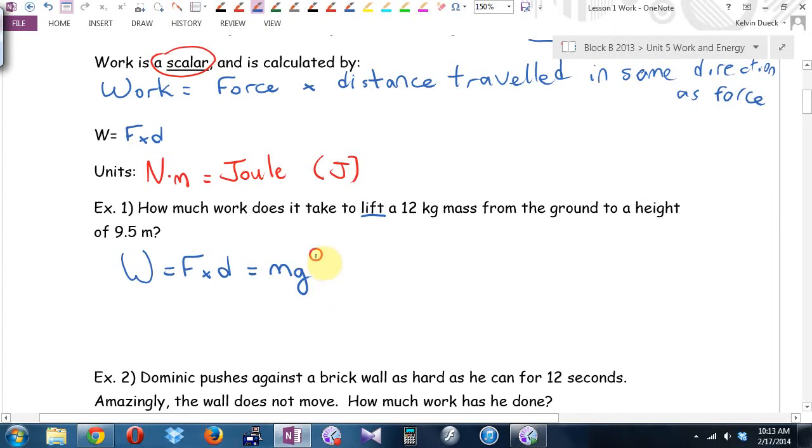Typically we often refer to a vertical distance as a height. You could put a D there. I wouldn't freak out. But later on, this is going to become a useful equation anyhow. Now 12 kilograms is about a heavy bowling ball, maybe 2 bowling balls, and 9.5 meters is 3 stories. So it's like putting a bowling ball on each shoulder and carrying it up 3 flights of stairs. The work is mass times 9.8 times 9.5. How many joules of work would a person have to do to accomplish this?